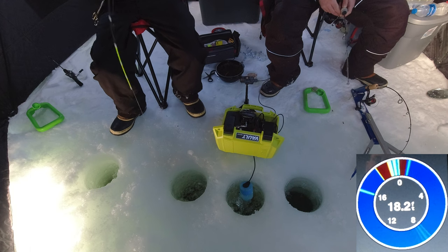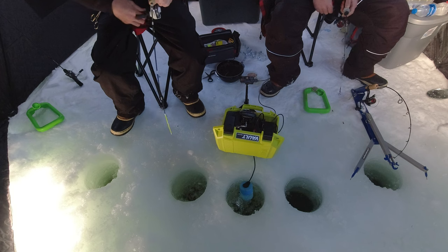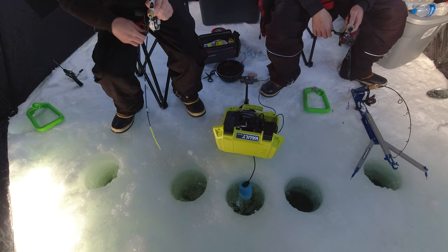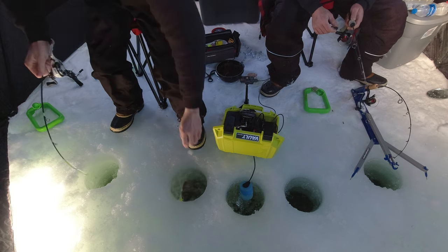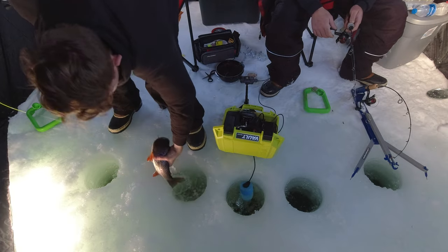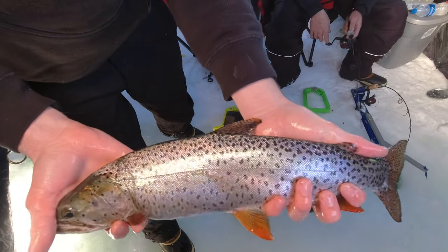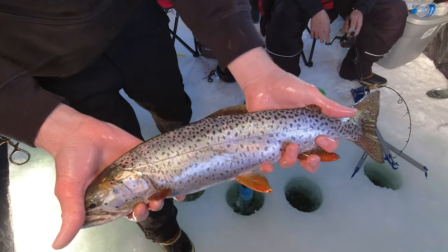Ooh! He just smacked it. This is a good one though, for sure. He's pulling drag, which is good. Oh, dude, he's just big. All right, guys, we caught this nice, big Cutthroat. Really pretty fins. We are gonna go take a thumbnail with him and we'll be right back.